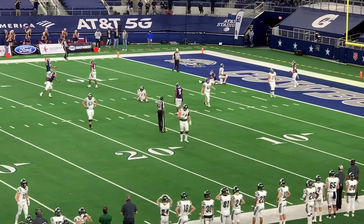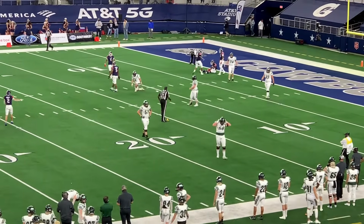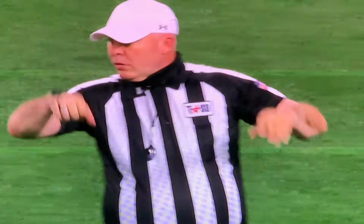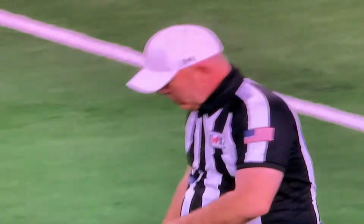That's what it looks like. It could be a touchdown. But there is a flag on the play. Blindside block on Cedar Park. That is a touchdown. Sorry, Cedar Park fans. I know that's gotta hurt.